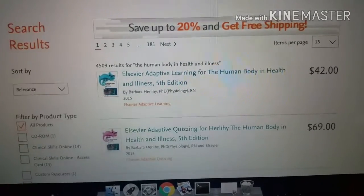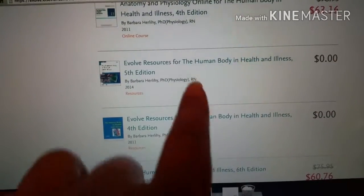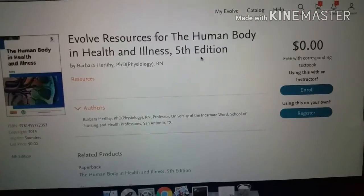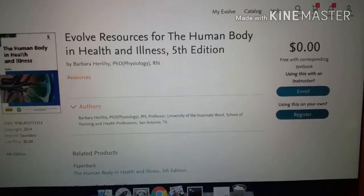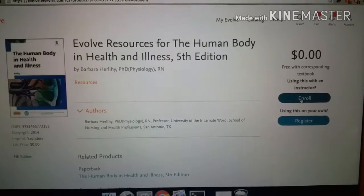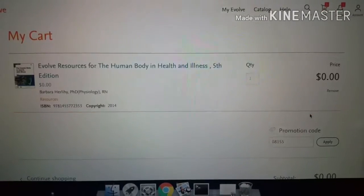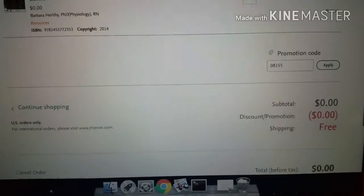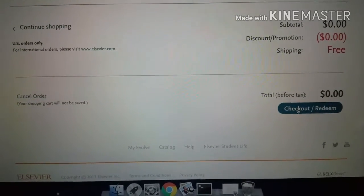But what you want to do is keep scrolling down until you see the book that you want, which is right here, and it's free of charge. So you would click on that book, and then what you want to do is register, because if you click on the one that says enroll with an instructor, then they're going to want you to type in your instructor's code or something like that. So you just want to register on your own, and then it'll show up in your cart as $0. And so what you would want to do is click checkout or redeem.